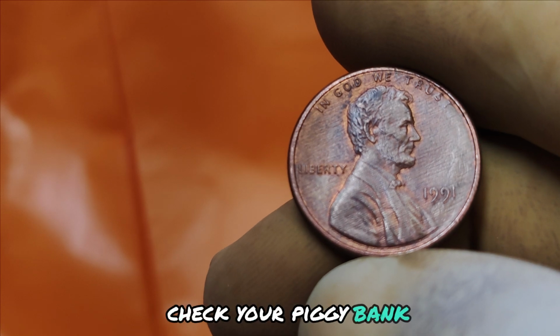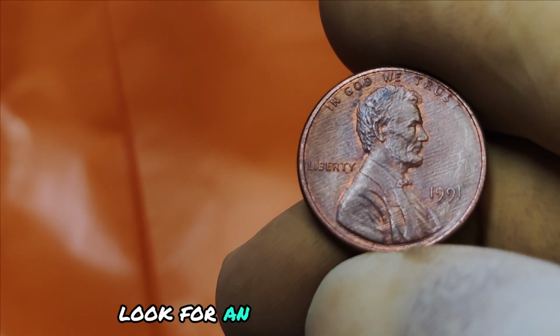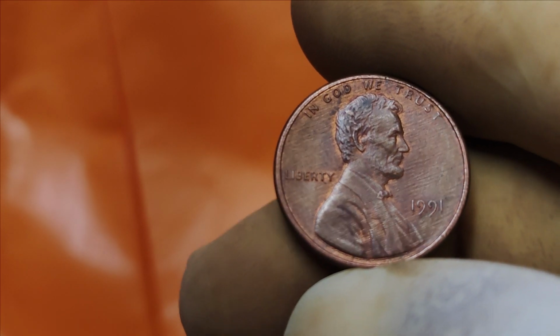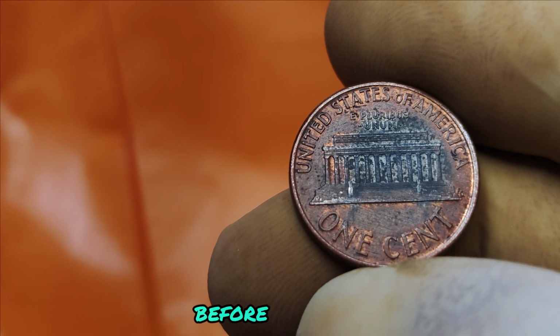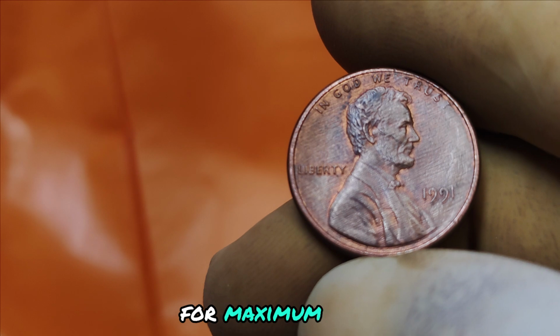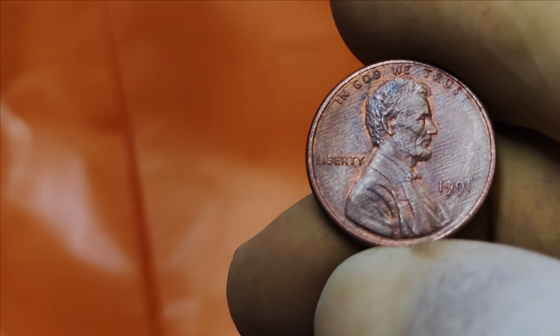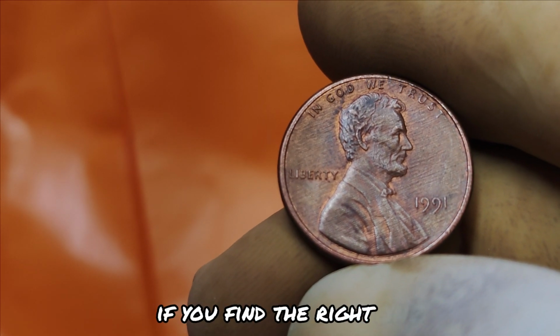Check your piggy bank, pocket change, or old coin collections. Look for an extra sharp design, mirror-like finish, and heavier weight. Use a digital scale to check the weight. Get it authenticated by a professional before selling it. Auction it at a reputable coin dealer for maximum profit. So, could you be holding a fortune in your hands? This tiny piece of metal could turn into life-changing money if you find the right one.